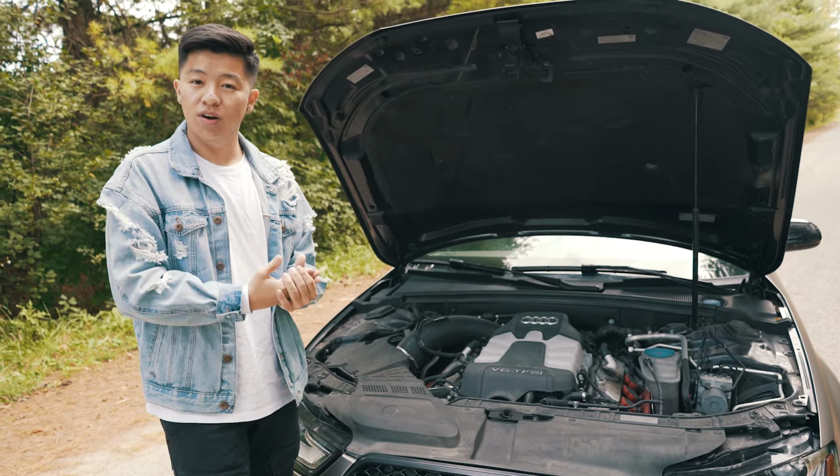So this is it, guys. This is my 2014 Audi S4, and it has been a dream come true, and I freaking love this car.